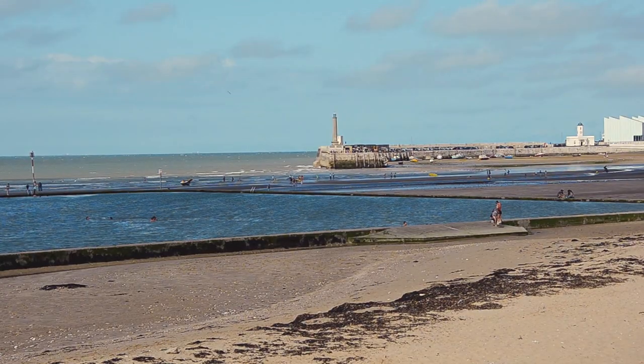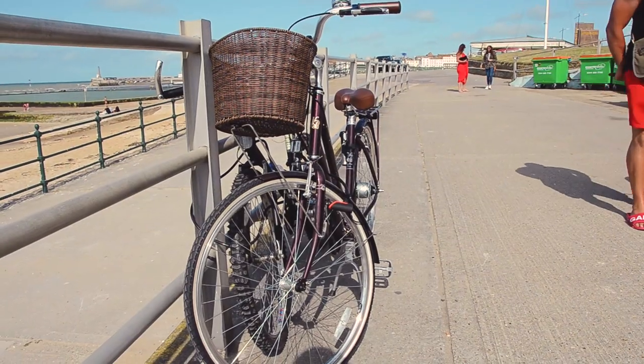And if you feel like you want to have a bath, but you don't want to brave the waves of the ocean, you can just jump into that pool here in Margate by the shore and enjoy the tranquil waters. And it's quite shallow.